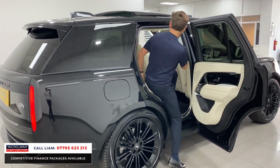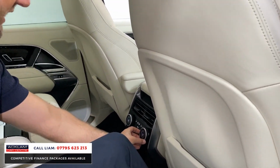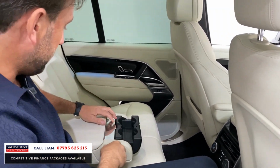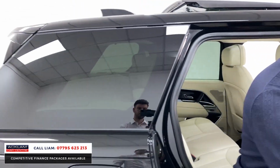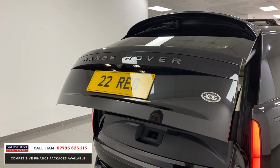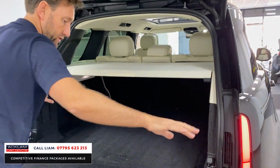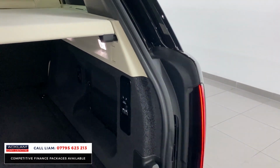And again, just to show you size-wise, so in the back here, you've got digital climate control. You've got heated rear seats. So if I push that button in there, turn them on, you've got heated and you've got cooled in the back as well, part of the HSE. Beautiful armrest with these cup holders in the centre. Yeah, beautiful. Moving round the rear. Electric tailgate, which is split folding. You can drop all them seats down as well, just by buttons here. So if the camera comes round, you can see here you've got two buttons there. You can drop all the seats down. You've also got an air suspension button if you want to drop the car.